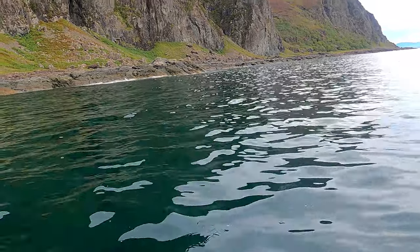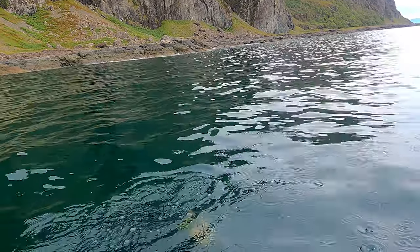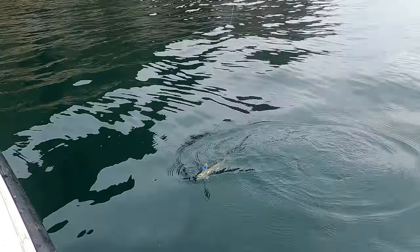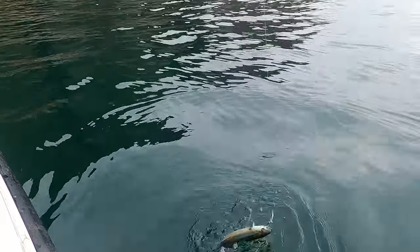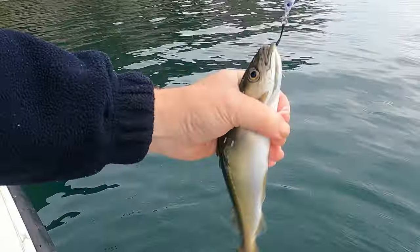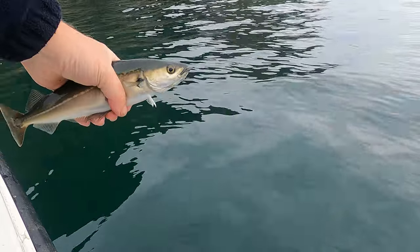Marginally better. That's him off anyway. Another wee coal fish. Typical East Coast sized coal fish, these ones. Really small things. Right. I want to move on up a bit and catch a bit more tide.